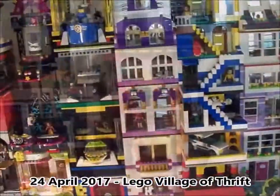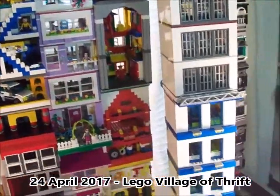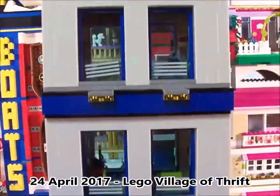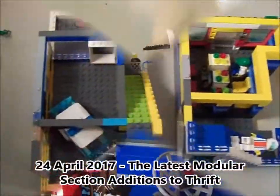When I got a second nearly complete set of the city police station, I continued my work to improve the backside of the village by finishing the reverse side of the Thrift police station. I even had enough pieces left over to add a couple of new rooms to the column.